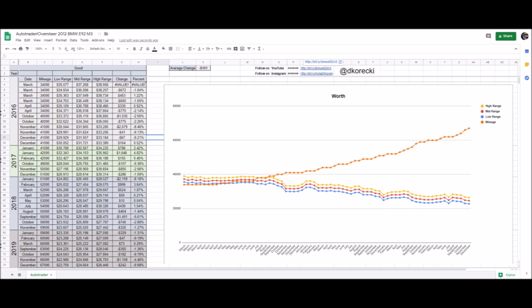I don't plan on going line by line, so you don't have to worry about being put to sleep by that. But as you can see, my first logged Kelley Blue Book value on my M3 was between 35,000 for the low end and 38,000 for the high end, and that was at 34,000 miles. I hit a bunch of the values between 2016 and 2019 to limit the need to scroll through this video because I think that would be beside the point, but the values are all charted on the chart to the right, and I'll provide a link to this data in my video description and also hyperlinked inside my Auto Trader Oversteer article.